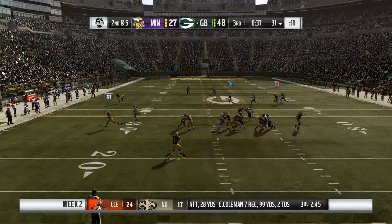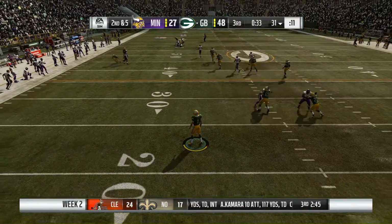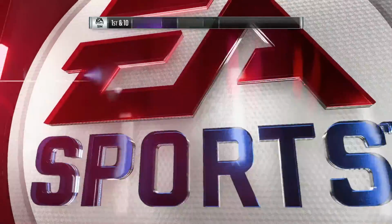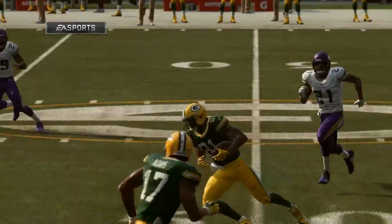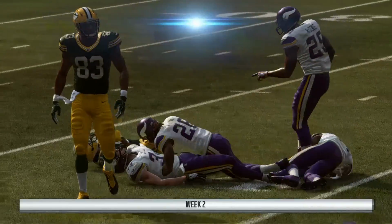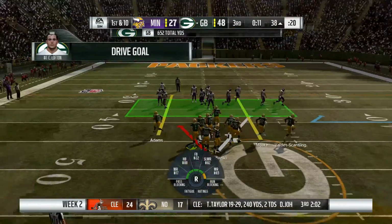They'll look to throw here, on the move to his left. Oh, there's that man again. It's complete, and he's able to rip off a big chunk of yardage before being dropped inside the 40. A gain of 32 that time. So another catch, more yards, and now enough yards to break the single-game record.